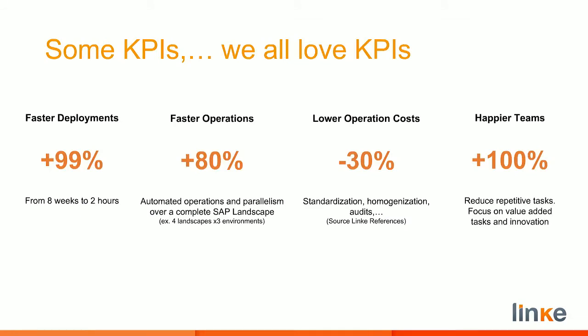Let's put some KPIs. We all love the KPIs from applying DevOps into our environments. I'd like to highlight 4 of them. First one would be faster deployments. You can go from over 8 weeks to get a new SAP landscape deployed to roughly 2 hours of time to get that infrastructure deployed. So that would lead us to 99% more speed in deploying infrastructure for our SAP landscapes.